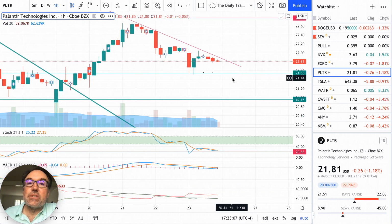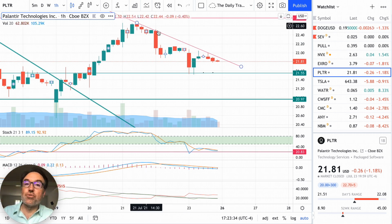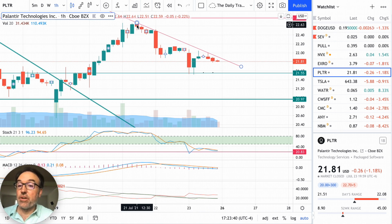This is a good opportunity to tell you that when you draw a horizontal support, you don't need to delete it. You can delete it if you just want to make things more clean. But stocks tend to reuse supports and resistance. So this is a great example of that. At 21.55, we bounced on it, and then I drew this resistance here, and we are just obeying that new resistance. This is the current trend that started on July 21st at 12:30.